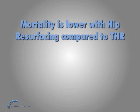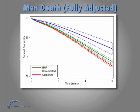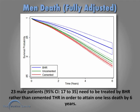Mortality is lower with hip resurfacing compared to total hip replacement. This is our BMJ paper a couple of years ago, and this shows very clearly that the lowest death rate following surgery is with hip resurfacing. Intermediate results with uncemented total hip replacement. Highest death rate in red at the bottom is with cemented total hip.